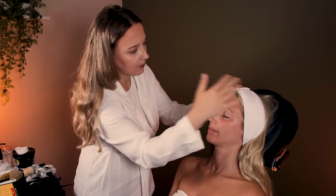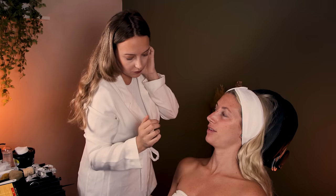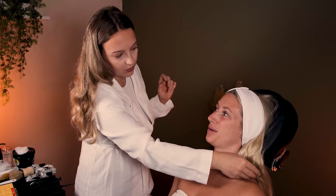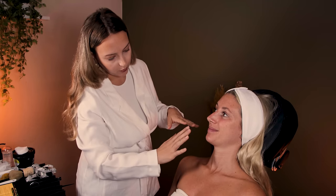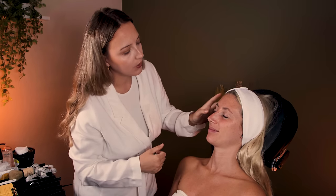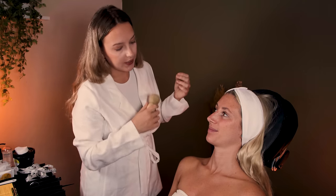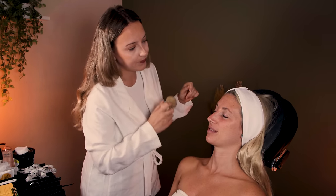Are there any areas in particular? My shoulders tend to get quite a few. Okay, looking at the shoulders. My face has got quite a few as well, I think. Yeah, okay, I can take a look. I'll start with the face. We'll move on to the neck, chest, and then back. Thank you. Okay. So, I'm just going to brush the areas and then I'll pop some gloves on and get started. Okay.